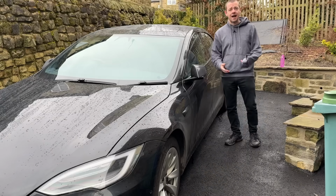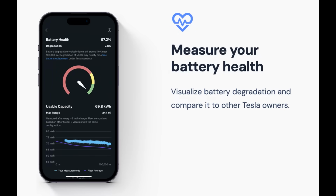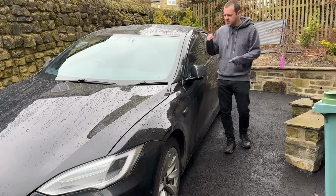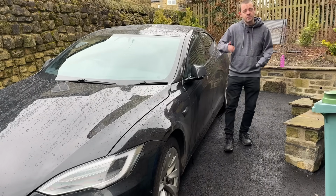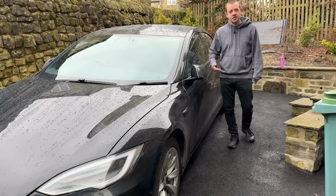The next one is the app. Now for this, I've gone for something called Tessie. Excuse me, it's freezing. It's a common Tesla app, and it allows you to do a lot of stuff, but the thing I'm interested in was the battery percentage health that it gives you. Now it does this by contacting the car via Tesla's API, presumably talking to the BMS of the car, the battery management system, and once you've driven it and charged it and driven it and charged it enough, it gives you a percentage state of health.